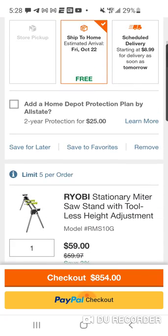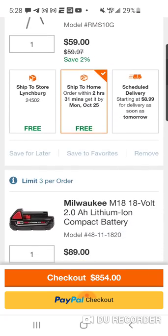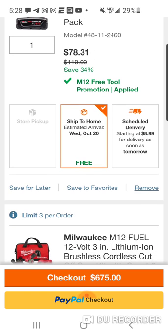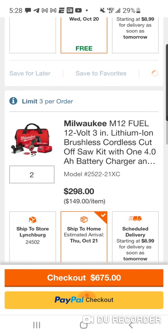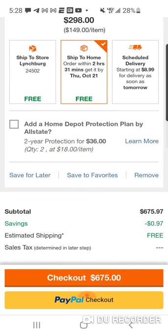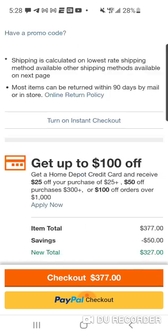To get the battery that cheap is pretty good. 78, I mean, it's not the best. See, it keeps going. Now I got two. I don't understand what's going on here.